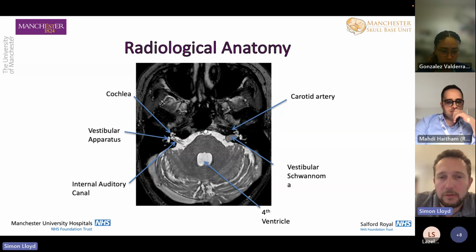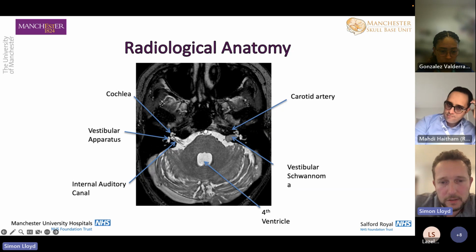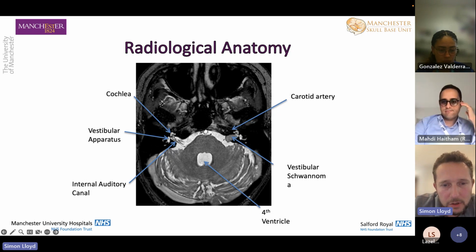This basically shows you where they arise. This is a T2 weighted MRI scan, an axial scan through the skull. You can see the skin just on the outside there, the black just inside is the bone of the skull, and this gray area is the brain. This is the brain stem, the fourth ventricle, and this slightly heterogeneous looking area behind is the cerebellum. The CSF is this white area surrounding the brain stem. The important structure is this little channel in the bone called the internal auditory meatus, which carries the nerves of hearing, balance, and facial function. Most of you will be pretty familiar with that. You can see the cochlea there, the vestibular apparatus there, and that's how it should look.